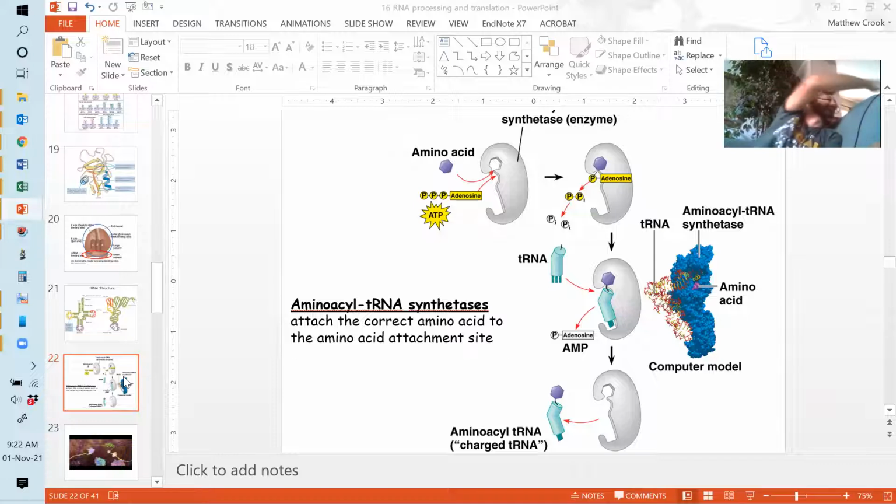So all of these components are essential to translation. And understanding what they do and how they do it is really important to understanding the bigger picture as well. Does anybody have any questions so far? Really about anything? Hopefully it will make sense, but you're going to have to figure out whether it makes sense on your own as well.